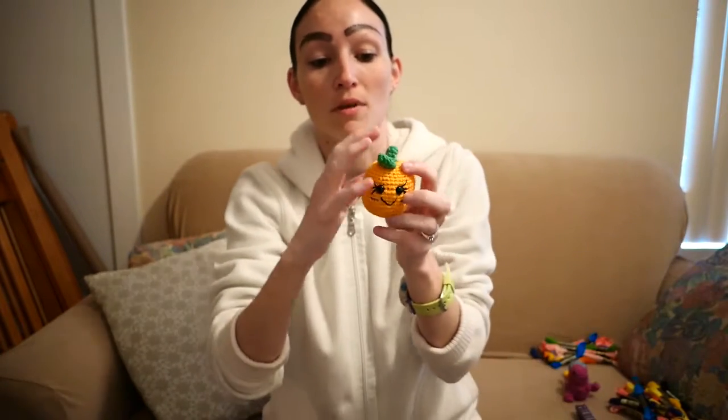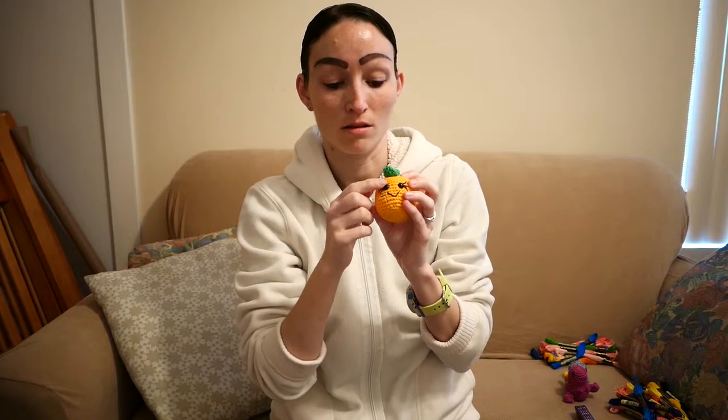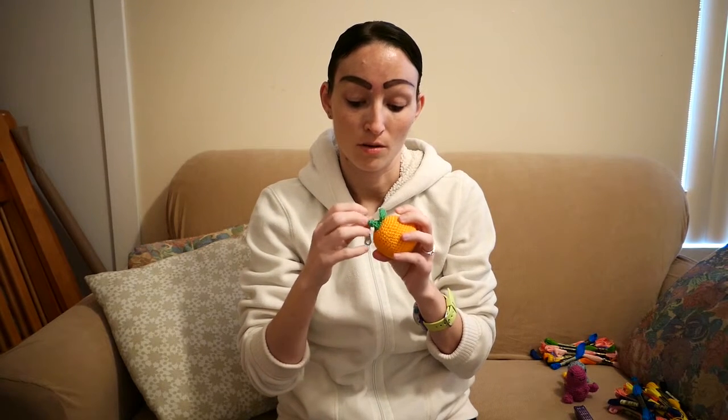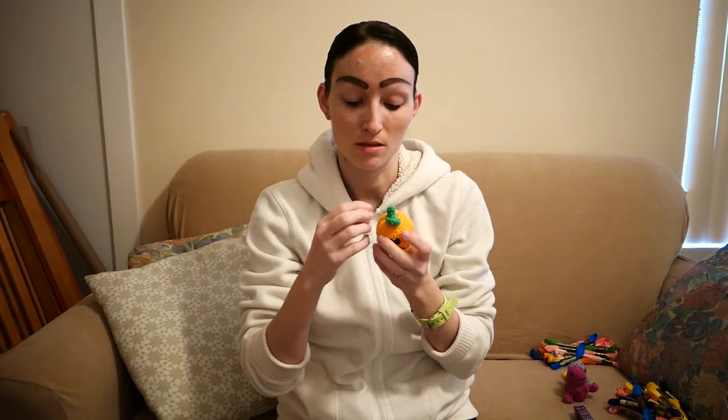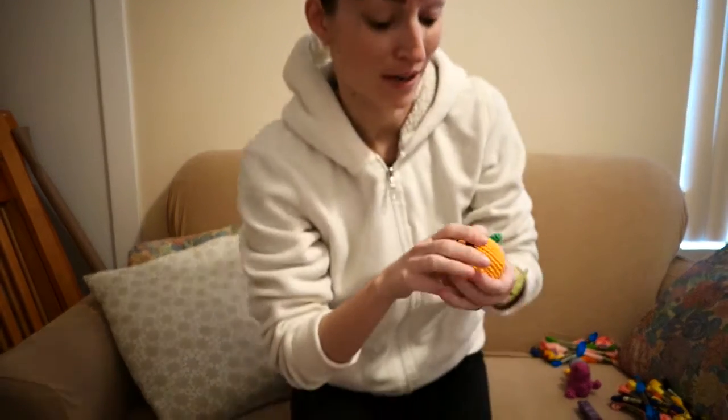It is made with Paint Box yarn. This one's made with blood orange. The eyes are 8mm black safety eyes from 6060 Eyes. The eyelashes are black embroidery floss. The cheeks are blue embroidery floss, and the stem is in the color grass green, and that's 100% cotton yarn, DK weight yarn from Paint Box yarn. Sorry about the backwards of that.